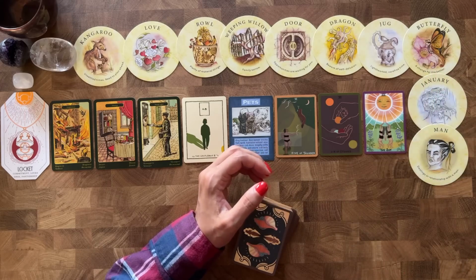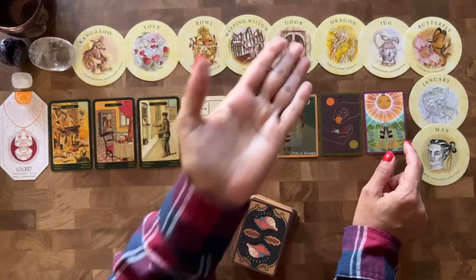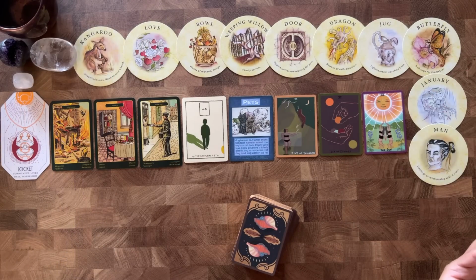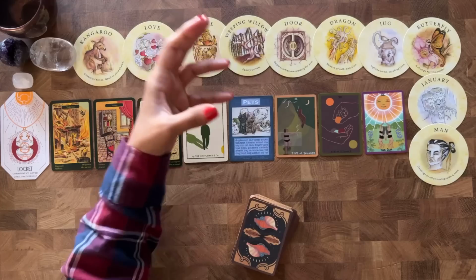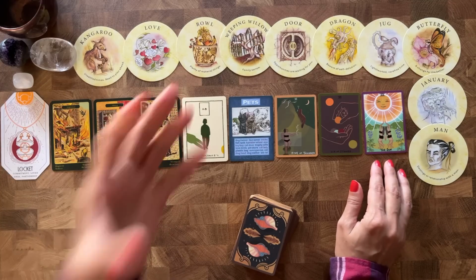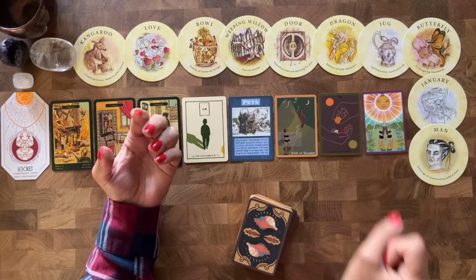Also, there's a prominent energy here. The Sun, light-hearted, carefree time. It is saying that this is going to lead to you having a lot of carefree time. A lot of time to just sit down, enjoy your cup of tea or coffee, soak up the light, soak up the sun, being in the present moment, having the time to enjoy your life. That is a prominent energy as well in your reading.